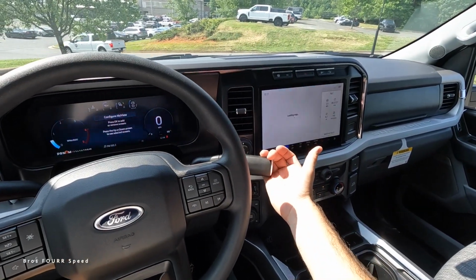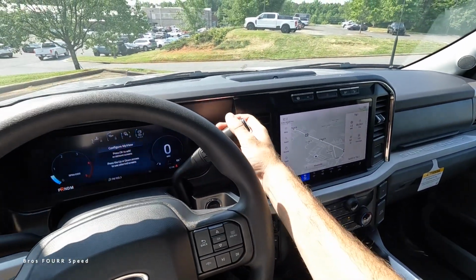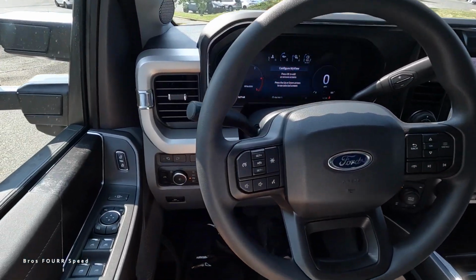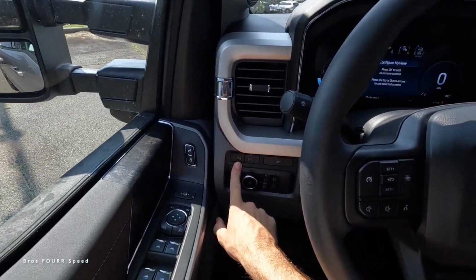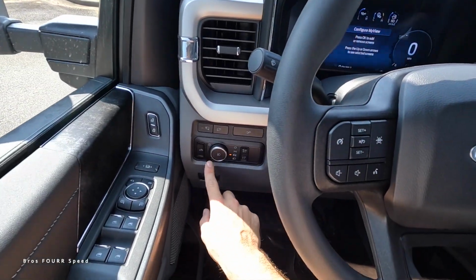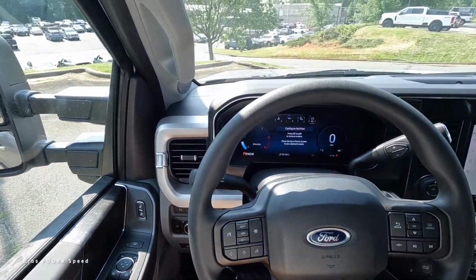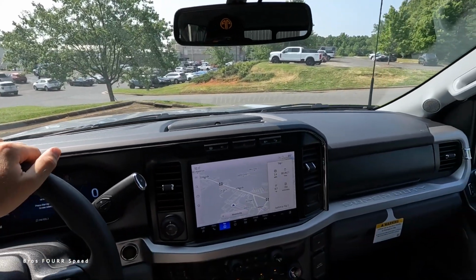Now drive is of course all the way down, and then you can push on M for manual and use plus and minus to shift. So if you're towing, you can hold the gear, which is very beneficial. On the right side, these are spotlights for the side mirrors. You can turn those on, you can deploy the tailgate. There's all the headlight and fog light adjustments, e-brake, and a light for the cargo area. And then in the middle, a little bit of storage space with another speaker.